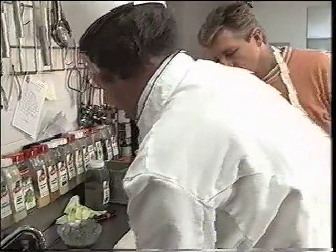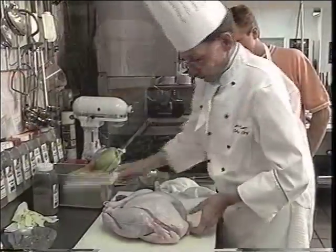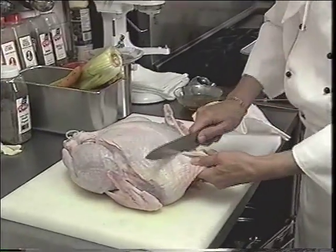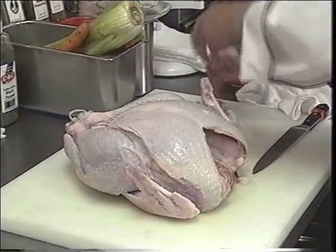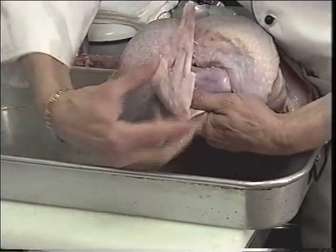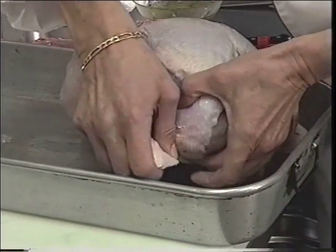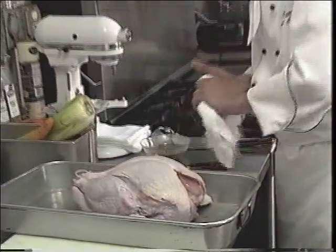Let it drip off a little bit. Set it over here. Then I cut as much fat as I can off that. I really don't need that. Put it right into the pan. I think we can do that all over here. Just lift it up, twist it a little bit. Don't be afraid, turkey's dead. Okay. He's not gonna bite you. But then you got a nice looking turkey, right?